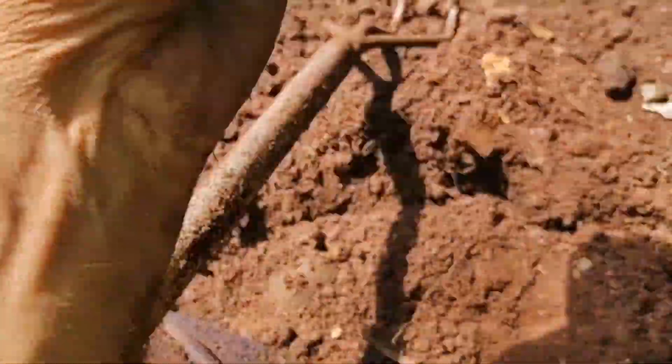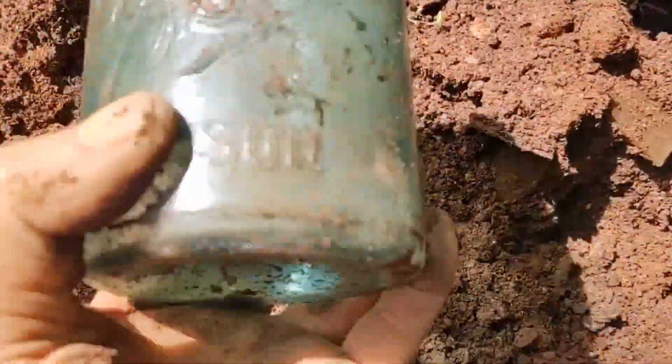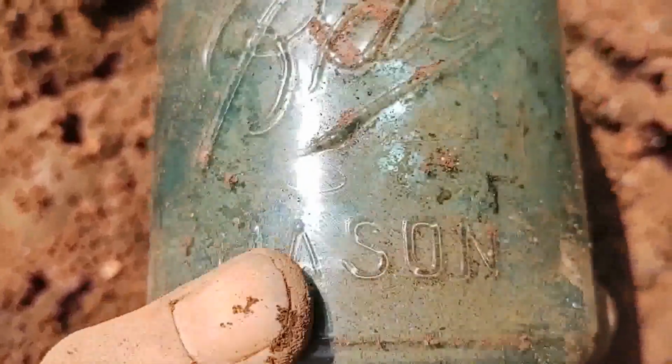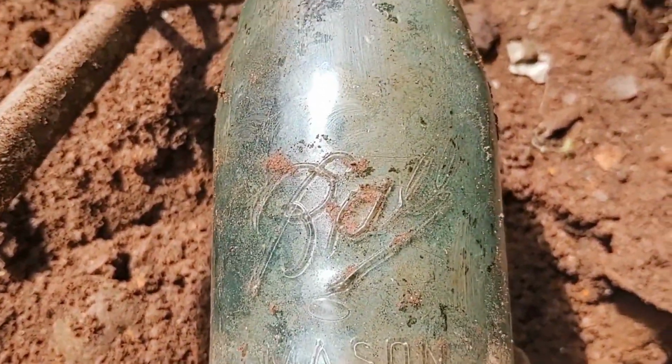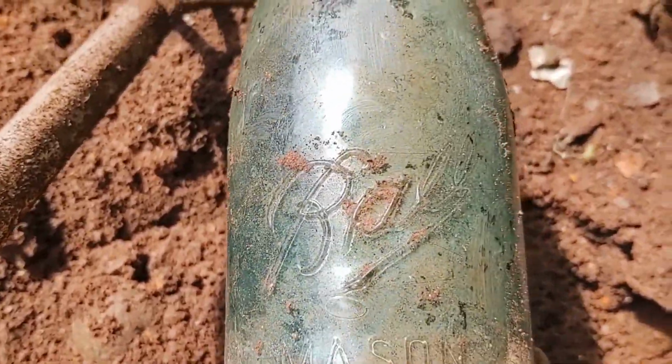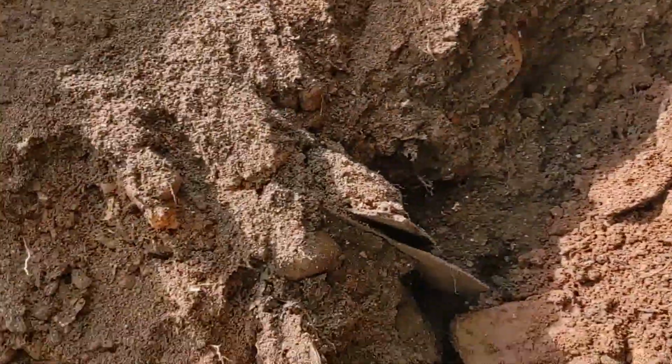Yep, so, oh look, there's a big bubble. You can't see it because there's dirt behind it, but right there, big bubble in the glass, right there below the L. Yeah, pretty cool. We'll take that. Nice jar.